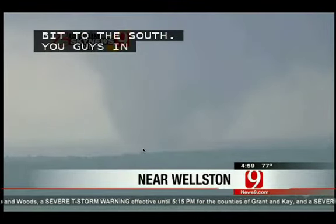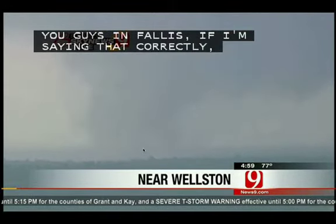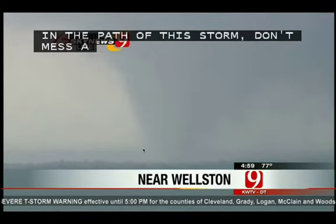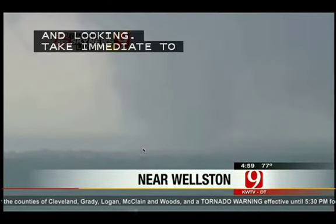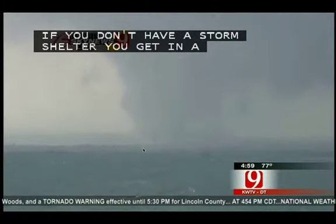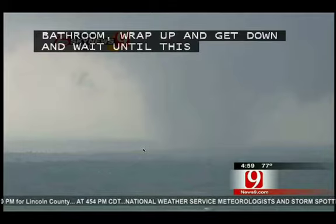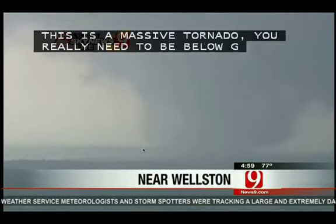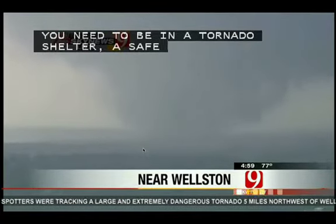So let me tell you, if you're in the path of this storm, don't mess around with going outside and looking. Take your immediate tornado precautions: lowest level, smallest room, center part. And if you don't have a storm shelter, you get in the closet or bathroom, wrap up, and get down and wait till this thing passes. This is a massive tornado. You really need to be below ground with this particular tornado. You need to be in a tornado shelter, a safe room, because this is a monster. Moving right now, it's curling around. The eastward movement is not too strong.